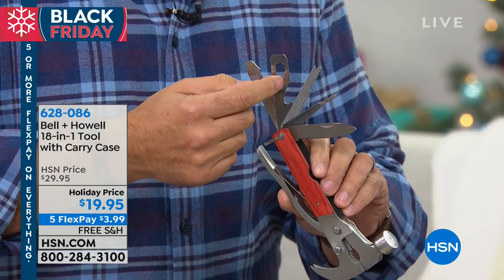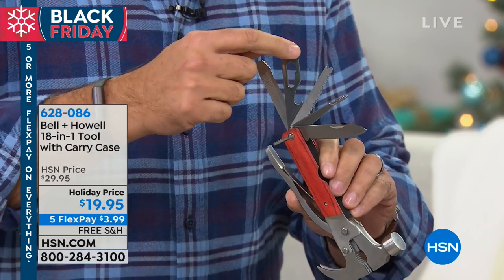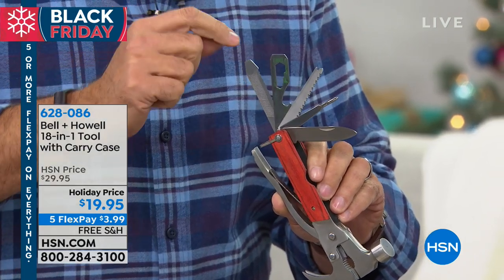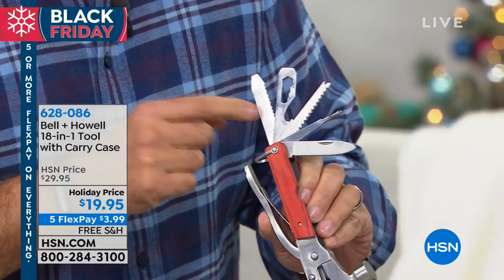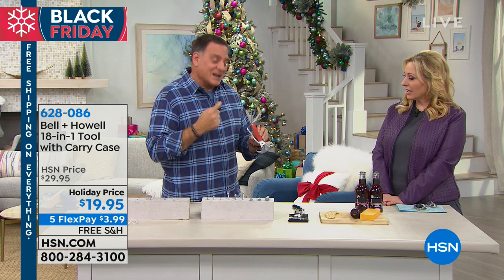These are five different sizes of box wrenches from 6 to 9 millimeters. We've got a chisel right here, and that also doubles as a straight head screwdriver. Actually, that's a straight head screwdriver. Then down here, we've got a serrated blade and a file. I have covered everything. So no matter what situation you come into, you got this.